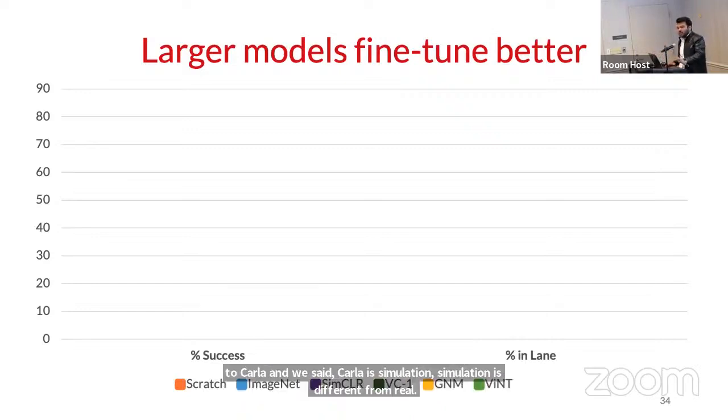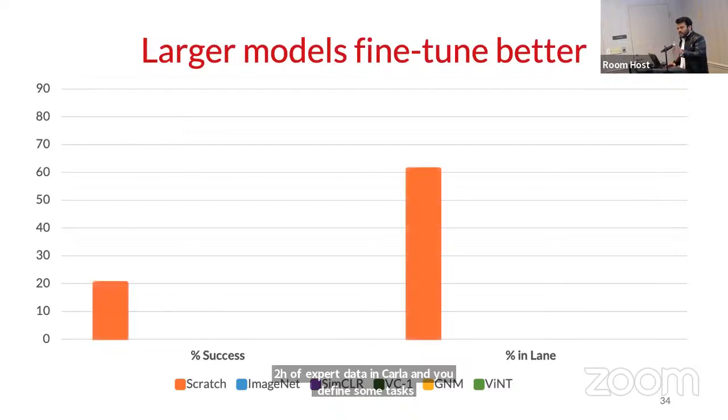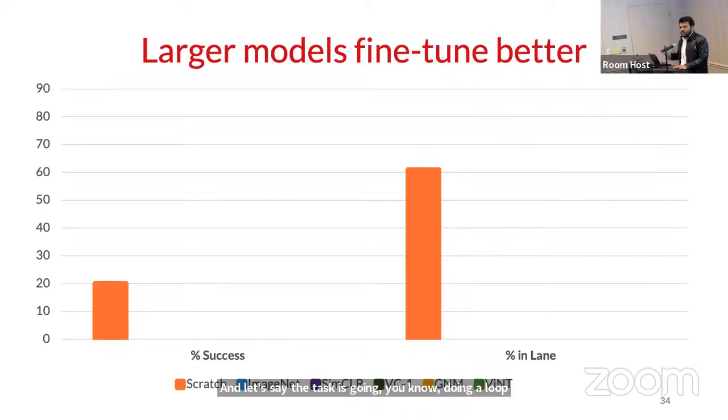So you have a budget, which is 2 hours of data, and you can collect 2 hours of expert data in Carla. And you define some task and you define a success metric on it. And let's say the task is doing a loop and staying in lane. So for that task with a couple of hours of data and some simple BC policy, you can get certain metrics, and that is the baseline to beat. So you have this 2 hours of data.